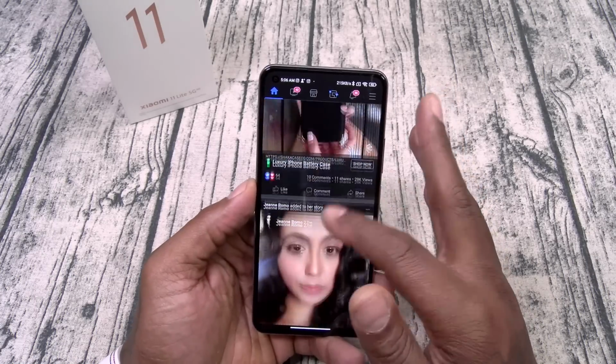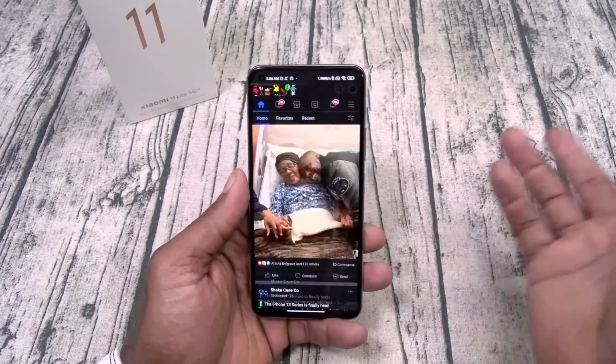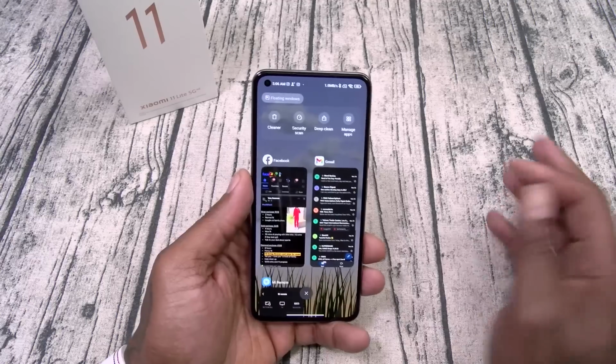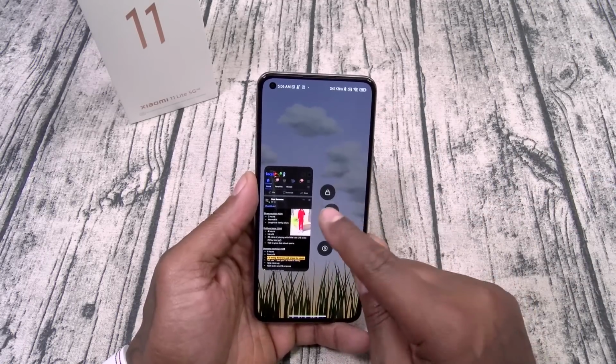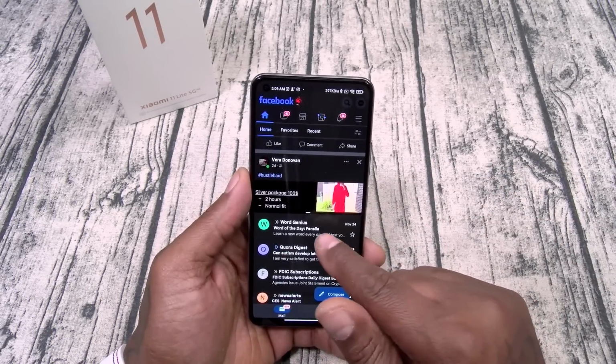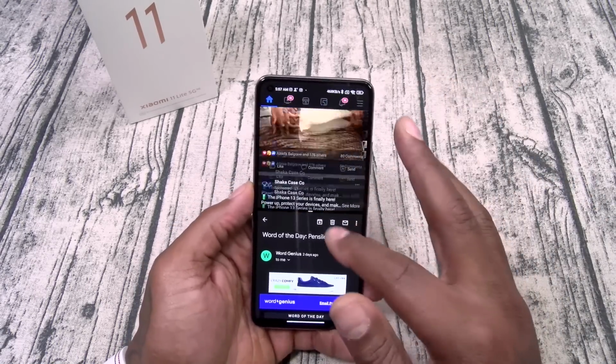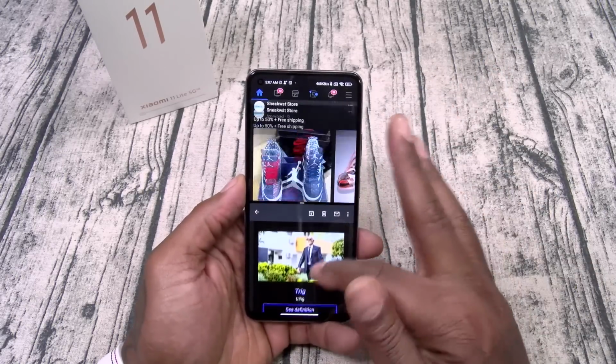Okay, everybody outside. This is how your Facebook's going to look. Maximum scrolling. Again, if you want to, you could do split screen multitasking, or you could do your floating windows. So let's do a little split screen multitasking. This way I'm going to do a little bit of work emails and Facebook at the same time.